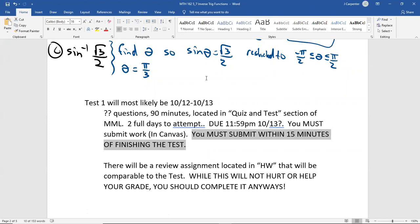But if it's 30 minutes, I don't know. That's where we're getting into the, I don't really like that side of things. If it's 24 hours later, your test has just been negated. I'm not even going to accept it anymore. You have to submit your work. You must submit your work.